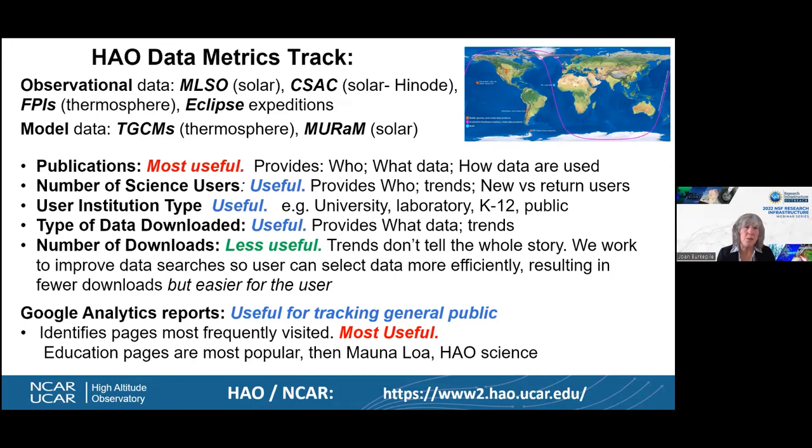We track number of downloads, which I find less useful because we do work to try to improve the efficiency with which people can sort and download what they want. So it's easier for them, but it actually would decrease the number of downloads. And then sometimes we have users who are doing research projects that really require a vast amount of data. And so that can suddenly spike the number of downloads. Now, those metrics are mostly for our science users.